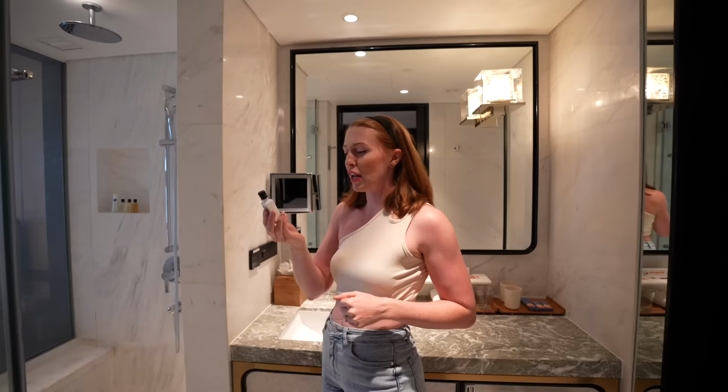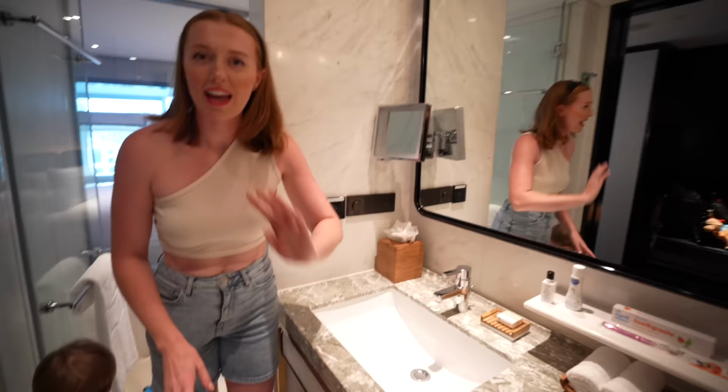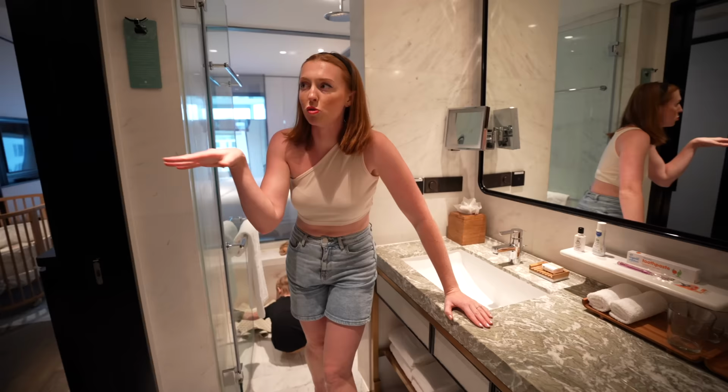Big walk-in shower, nice rainfall. Lovely products as well. They are Le Labo products, which is very fancy for a hotel. They've also included loads of stuff for Coda, like a toothbrush, toothpaste, little baby products, which is really sweet. Toilet just around here. And something really great is they've provided nappies, wipes, and a step up for the toilet. So they've really thought of kids, and this floor is really cool because it's like the family floor, and there's a family pantry around the corner, which we'll show you later.